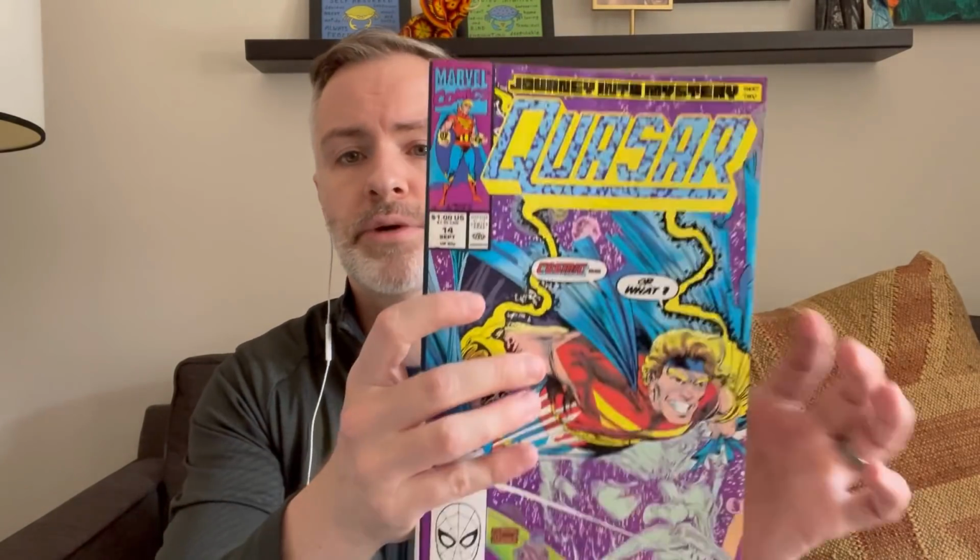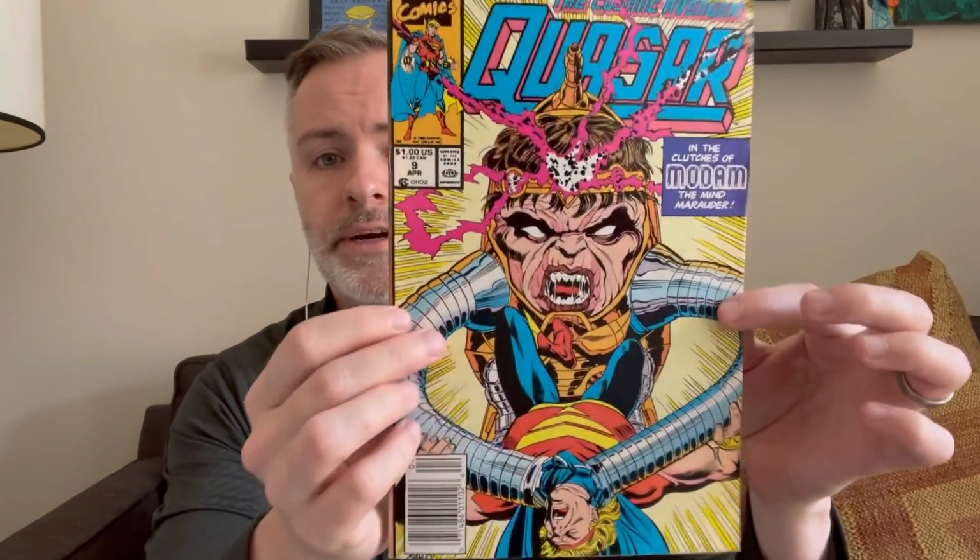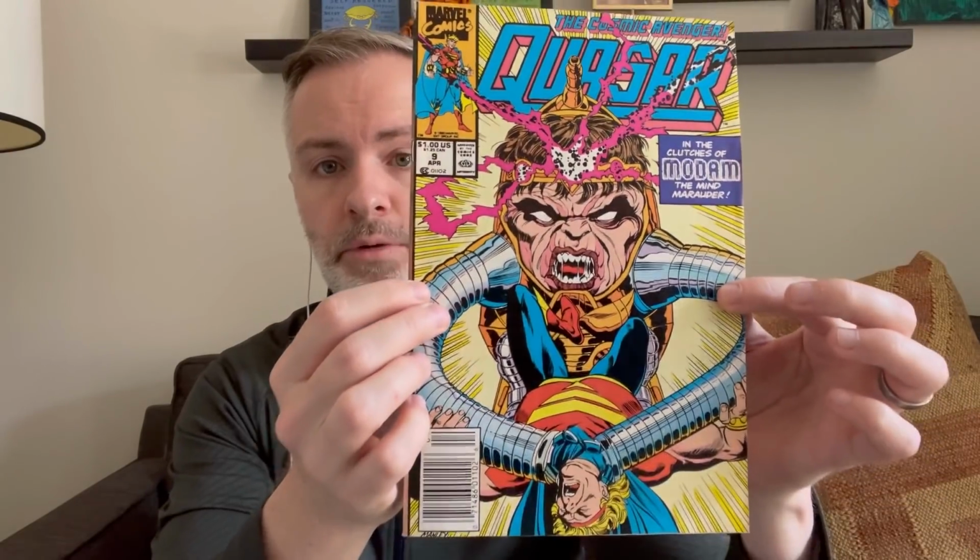Cool Todd McFarlane, Quasar 14. Classic McFarlane artwork. I believe that's before his time on Spider-Man, or maybe right around the same time. Quasar number 9, first appearance of Modam, not Modok. I pulled these out specifically.